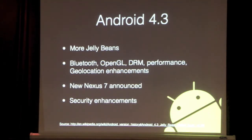There was a big Google announcement, I think yesterday or the day before, something like that. Android 4.3, the new release of Jelly Bean, with a whole bunch of new features. And they also announced a new hardware platform, the Nexus 7 tablet, which looks really cool. They've also done a bit of security work, things like that, so new Android.